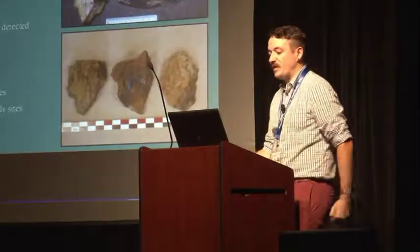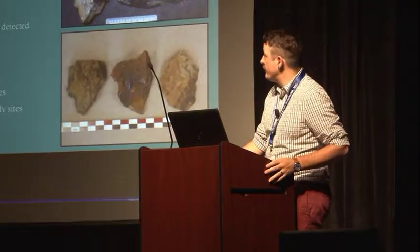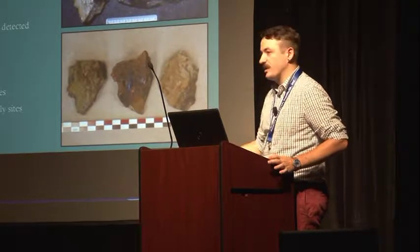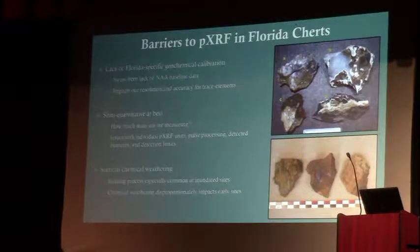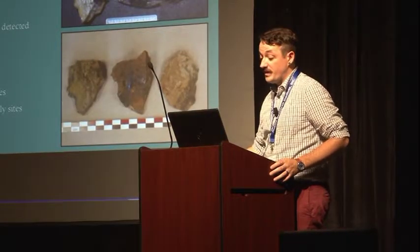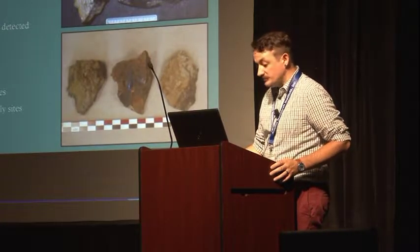Okay, and so within Florida cherts, we have some problems with applying PXRF and geochemical methods. The first is that we lack any Florida-specific geochemical calibration. Okay, we can use comparator methods. You can use obsidian or basalt or something like that, but because they're so different lithologically, there's a lot of uncertainty introduced by that. And we're hoping that creating an NAA database will help with that.